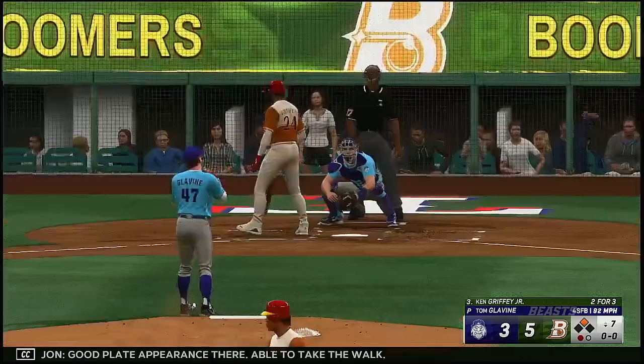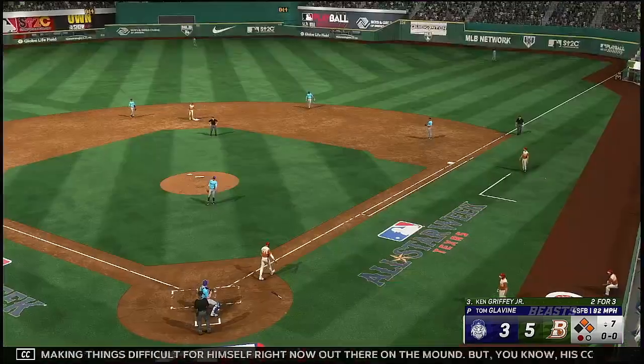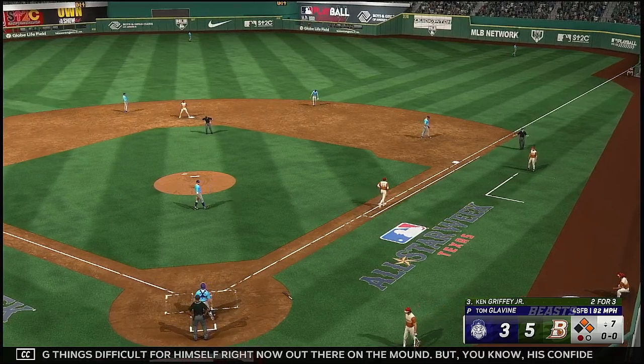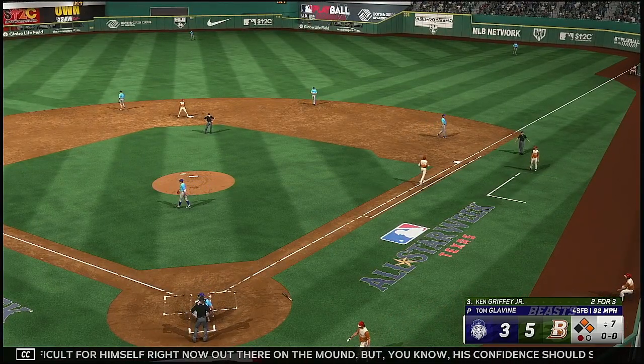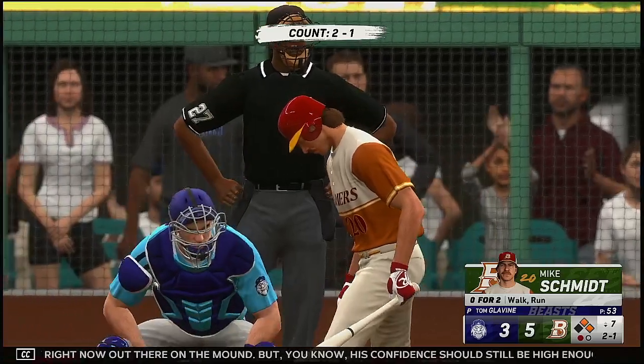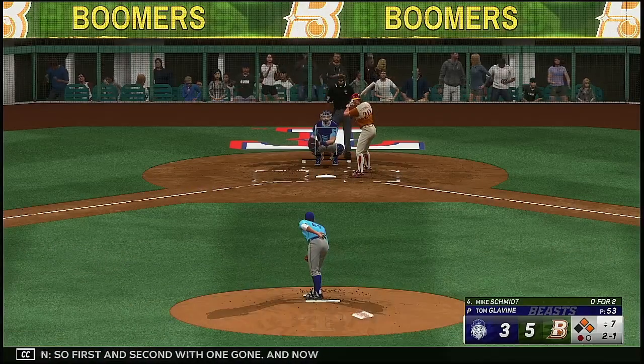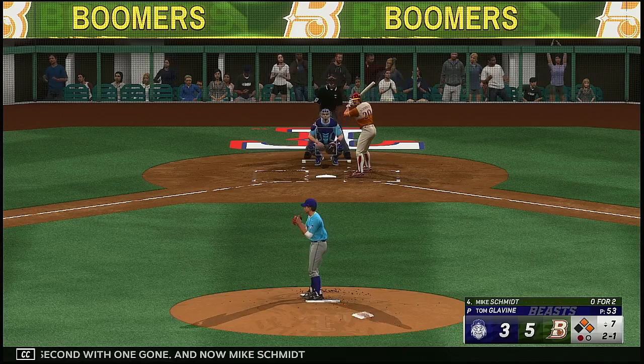Good plate appearance there. Able to take the walk. He's making things difficult for himself right now out there on the mound. But, you know, his confidence should still be high enough to get out of this. But he's going to have to buckle down right here. So first and second with one gone. And now Mike Schmidt.